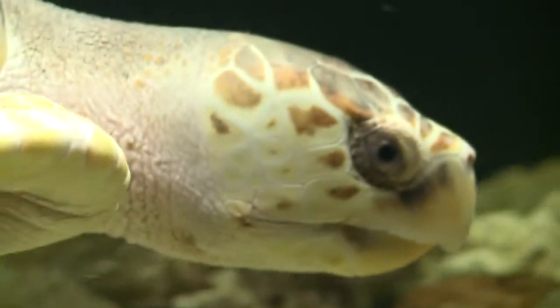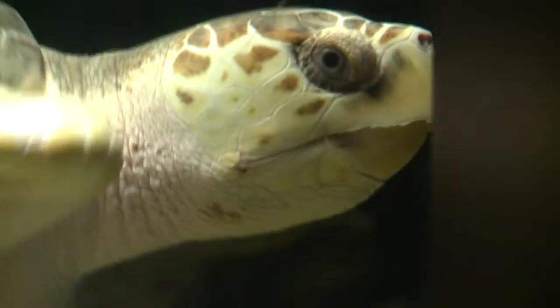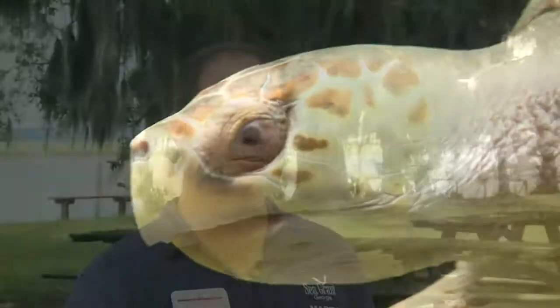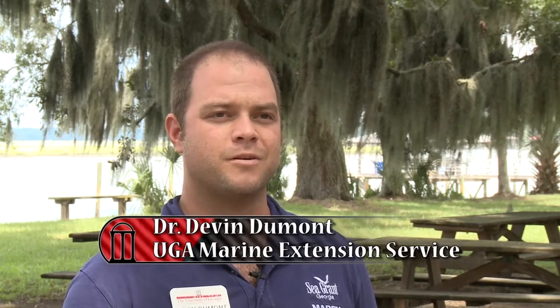This is Ossabaw today, 3 years later. It's time to release Ossabaw back into its natural environment on Ossabaw Island, a protected refuge. And there's a network of people called the Georgia Sea Turtle Cooperative that are coordinated by the Department of Natural Resources, and they monitor sea turtle nesting along the Georgia coast.